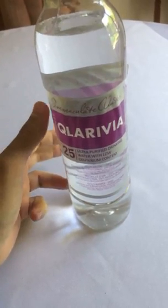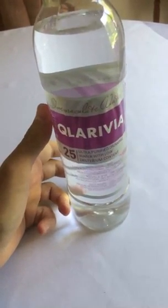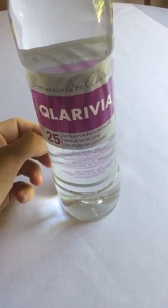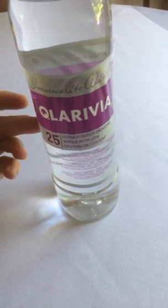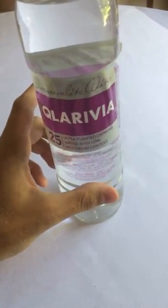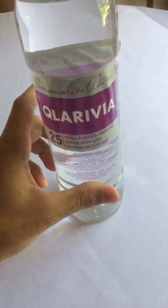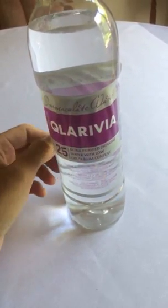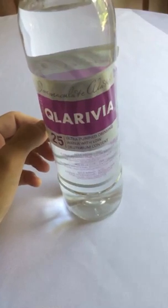Not many people seem to be doing this, which is probably because this water is quite expensive, and not many people know about the deuterium connection with cancer. I think it's huge. I think this is something we need a lot more research into.